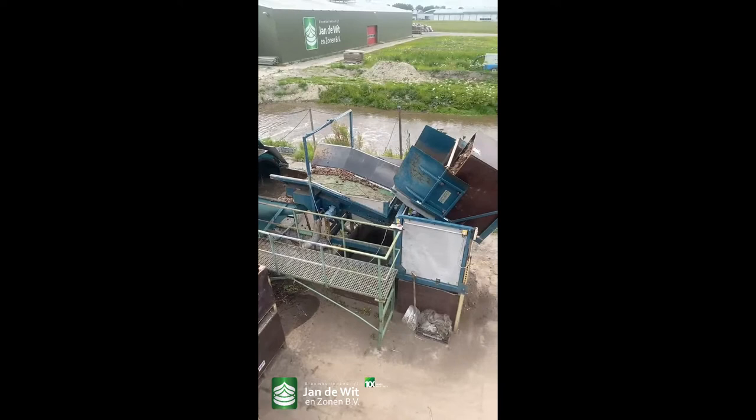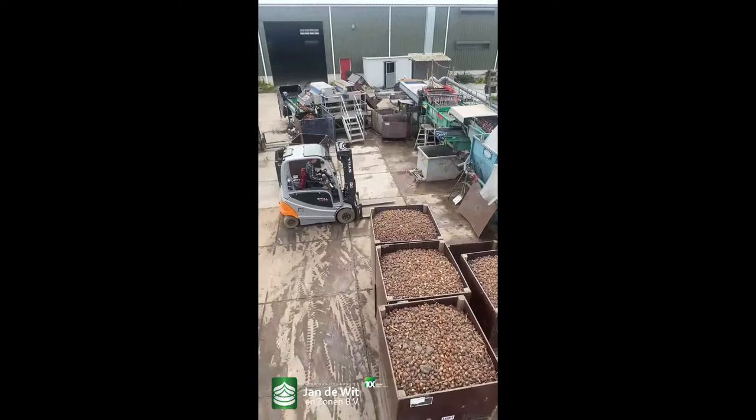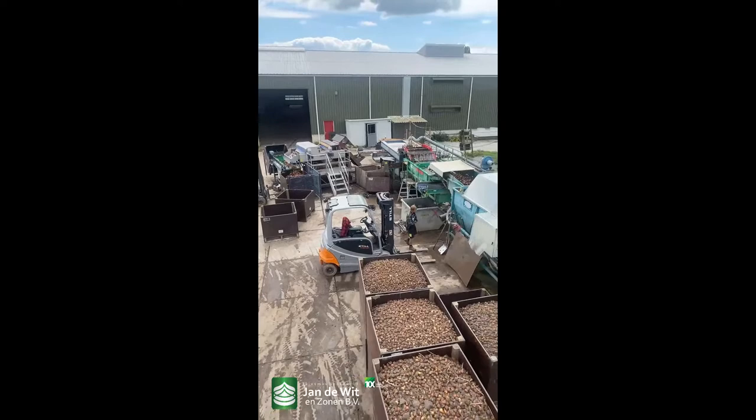So today we went a little bit the opposite position because this is how the bulbs arrive from the farm fields and start the processing by washing.